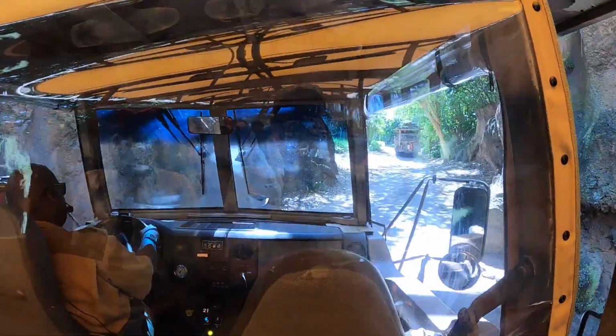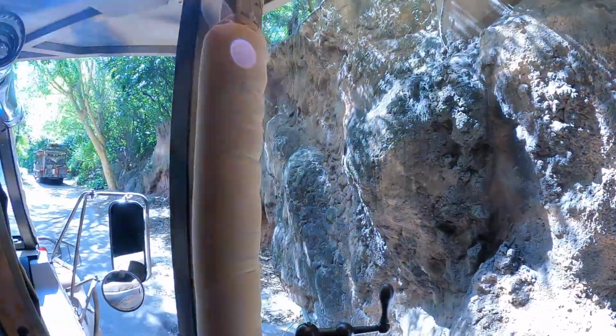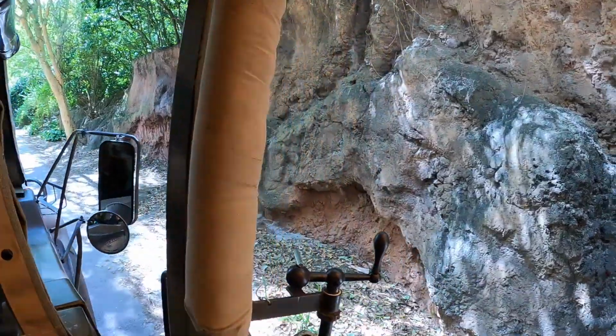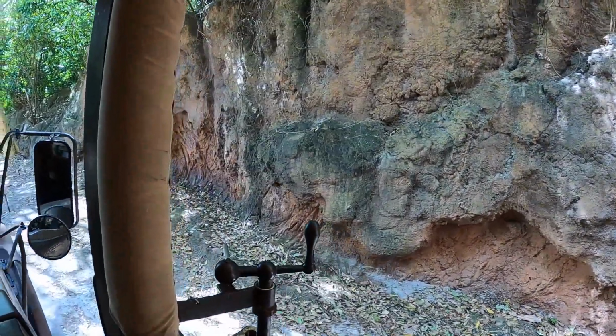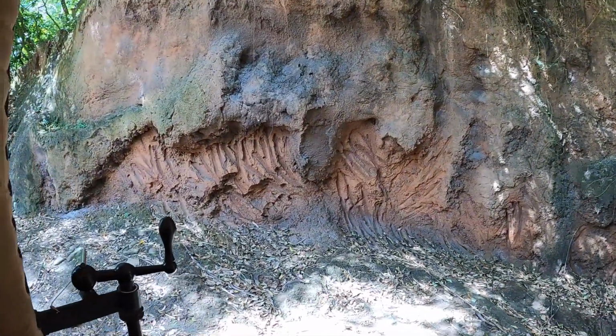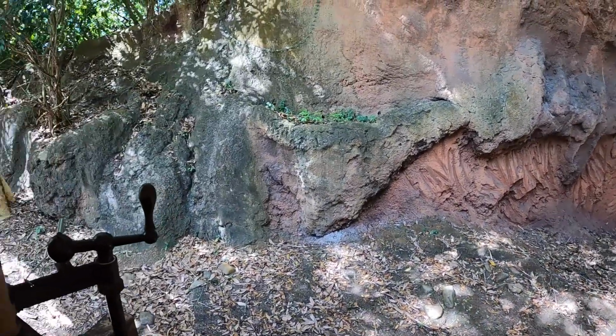See, as we pass these red clay pits, I see tusk marks and footprints. Those are signs of elephants. You see these tusk marks because the elephants are known to eat the clay pits. They're also going to rub their bodies against them, used as a form of sunscreen when it gets too hot.